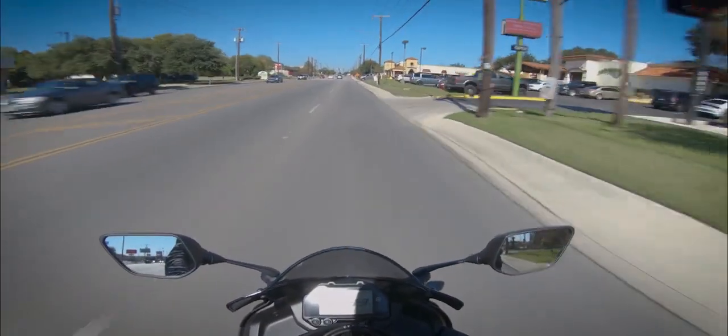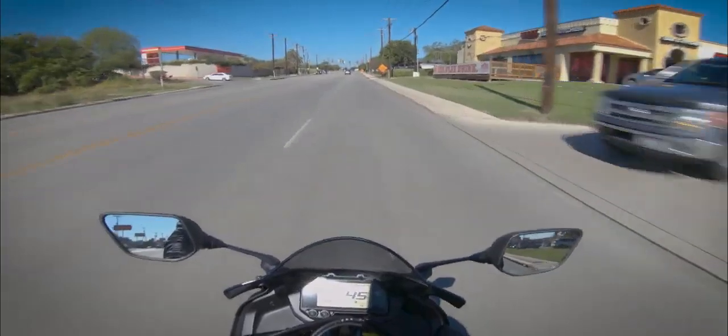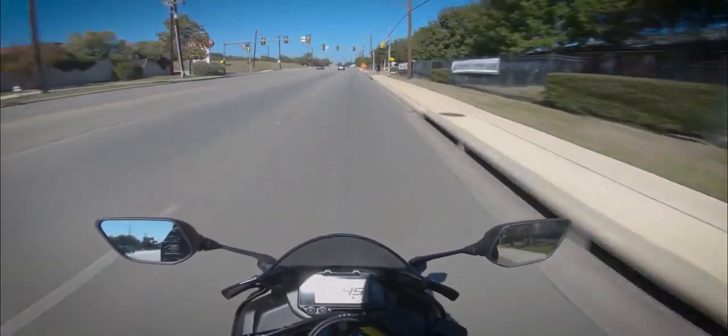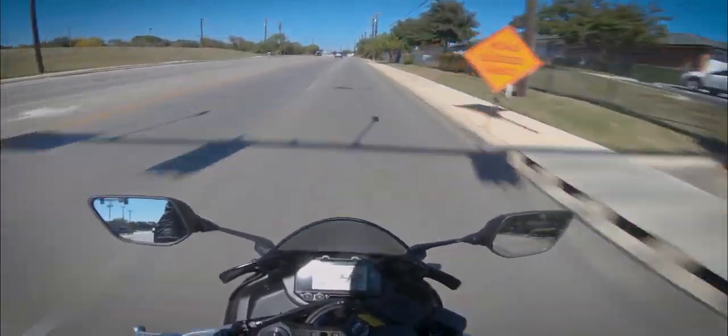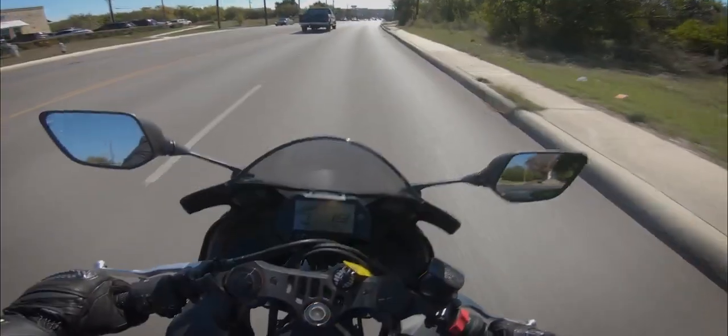$5,599 on this variant with the Akrapovic exhaust. Akrapovic, I'm gonna say it three different ways this entire video. The more expensive race livery, this comes in, of course, other standard colors from Yamaha, more solid colors. What is this?